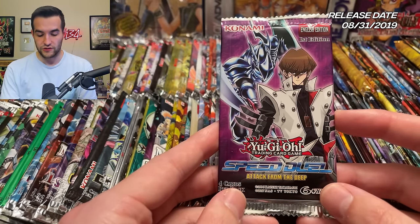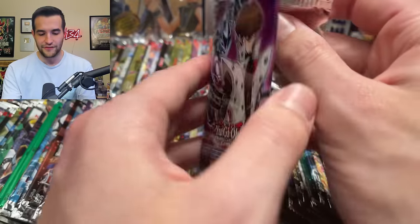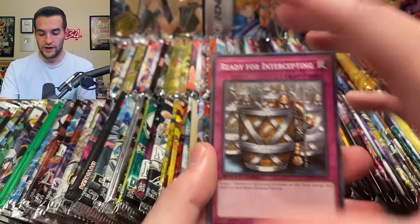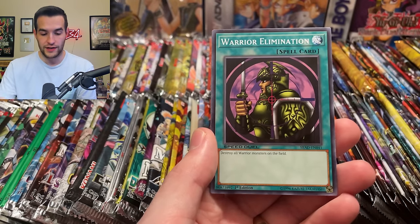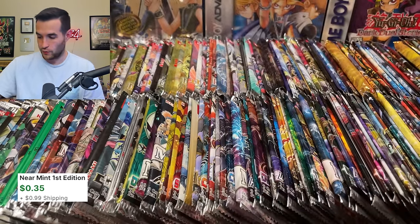We actually put the best cards at the back by accident. All right, I think this is the second release of Speed Duel, the Attack from the Deep. Is that what it's called? What does that mean? Why is it Attack from the Deep and it has Kaiba? It seems like another, there's duels from the, I don't know, I'm just confused. Ready for intercepting. Can we actually get a foil out of one of these? Warrior Elimination, the Slishy, and Mask of the Accursed. No, we cannot. We will not get a foil.